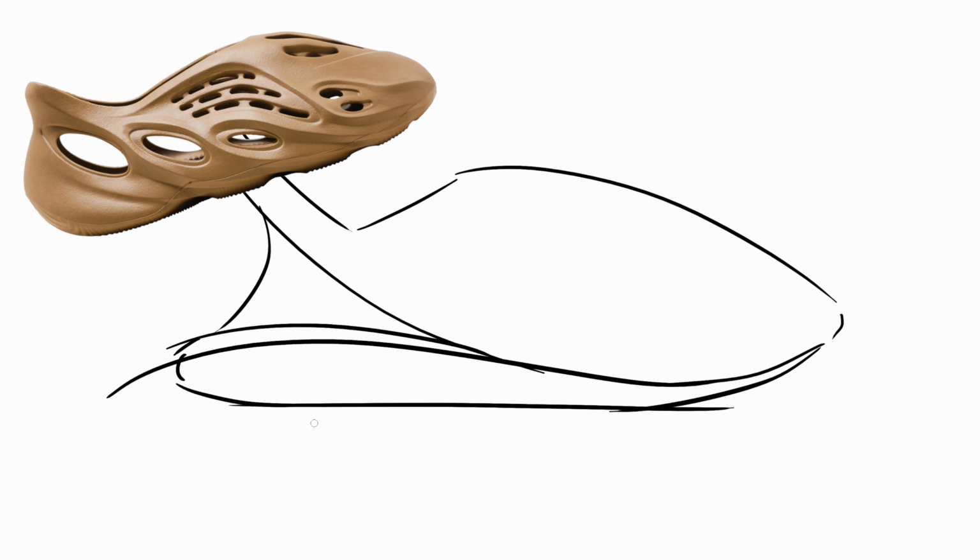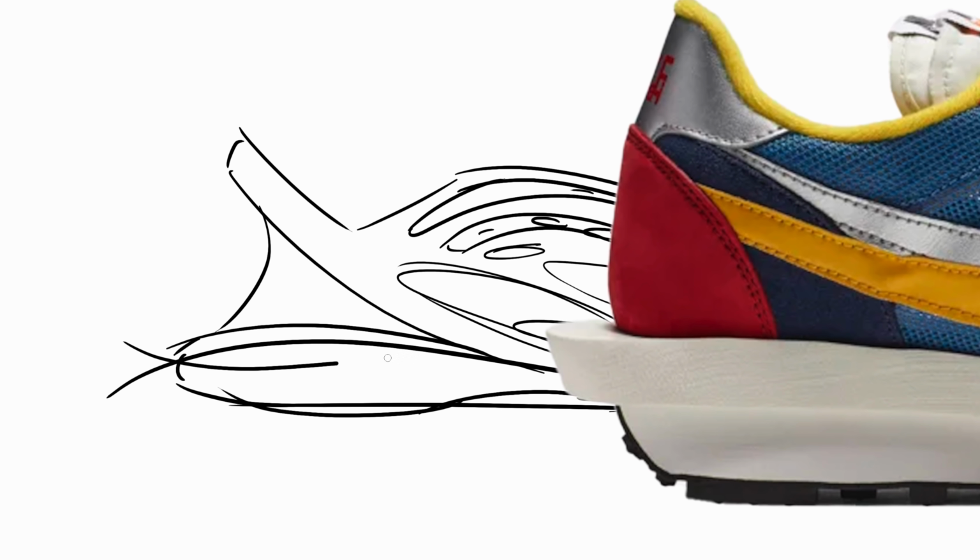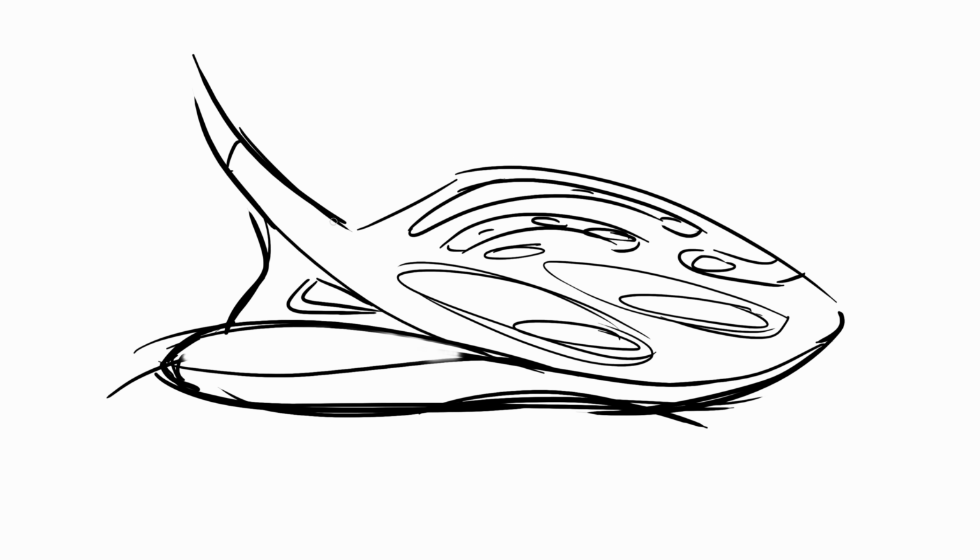So for my first concept, I wanted to start off with a shoe that looked a lot like the original Foam Runners, and a lot of the design of this shoe was informed by the original shoe. However, I did want to change up a couple things, like I like the idea of extending the back of the shoe, kind of like the Sacai Nike LD Waffles. I just love that aesthetic, and I also wanted to change up the placement of some of the ventilation holes.